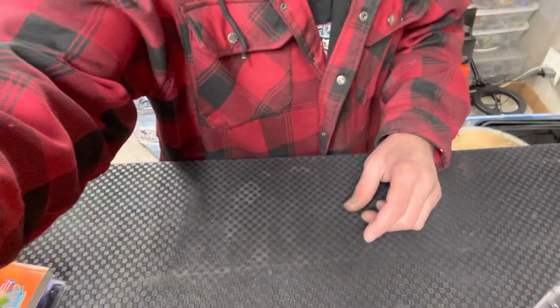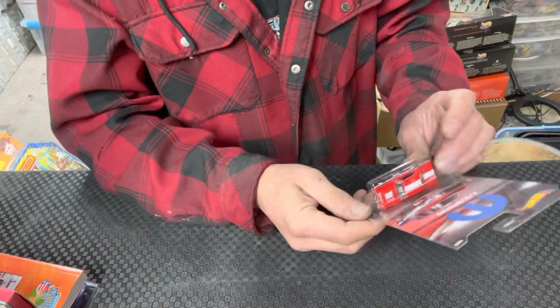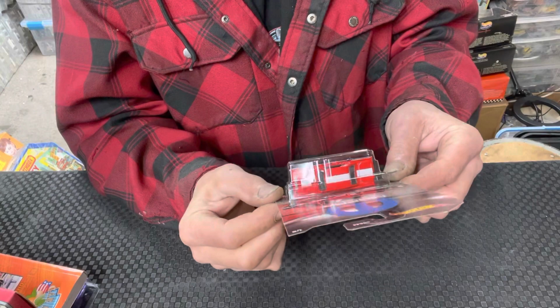You can see we're on a video live right now, so let's get into it. Today we're gonna look at the Mopar set. Dodge Mopar 5-car set. I believe it's exclusive to Walmart. Correct me if I'm wrong. But let's check this out. It's 5 cars. 5 Dodge Mopars, and we'll start with card number 1.